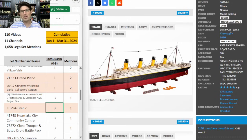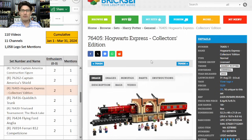The Titanic, 1 mention, E-score of 3, so that's a top E-score, but it's only 1 mention. This came out in 2021, no retirement date yet. 4.6 on Brick Set, $680. There's some concerning metrics with this set and some really encouraging metrics. I think it's going to be a good one. I think it's going to surprise a lot of people, but that is with the caveat that it retires someday and doesn't have an Assembly Square or Tree House shelf life.